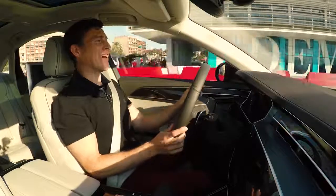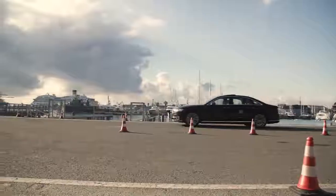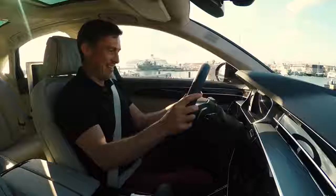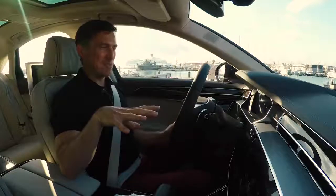Now, can I do it in one go? If I can do it in one go, I would definitely have this option. Come on, car. I'm like a London taxi cab. Look at that, it went round. I'm amazed.